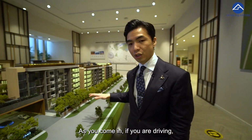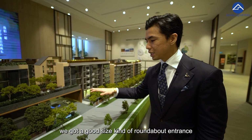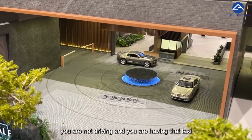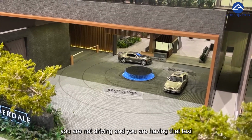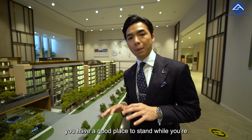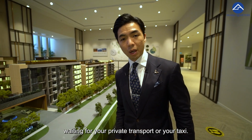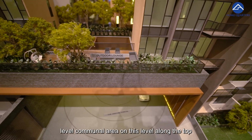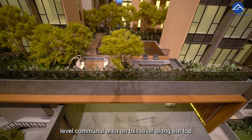As you come in, if you are driving, we got a good-sized roundabout entrance area on this front. Meaning that if you are not driving and you are taking a taxi or cab that comes in here, be it rain or shine, you have a good place to stand while you're waiting for your public transport or your taxi. Coming over on this front, we got the second level communal area on this level.